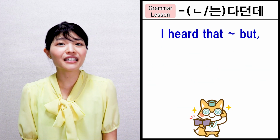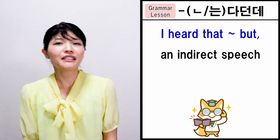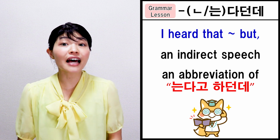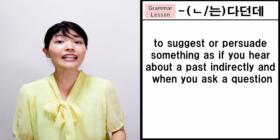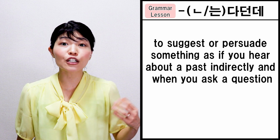The last grammar, ㄴ/는다던데, means I heard that, but, which is an indirect speech. This is an abbreviation of 는다고 하던데. You use this to suggest or persuade something as if you hear about a past indirectly and when you ask a question.